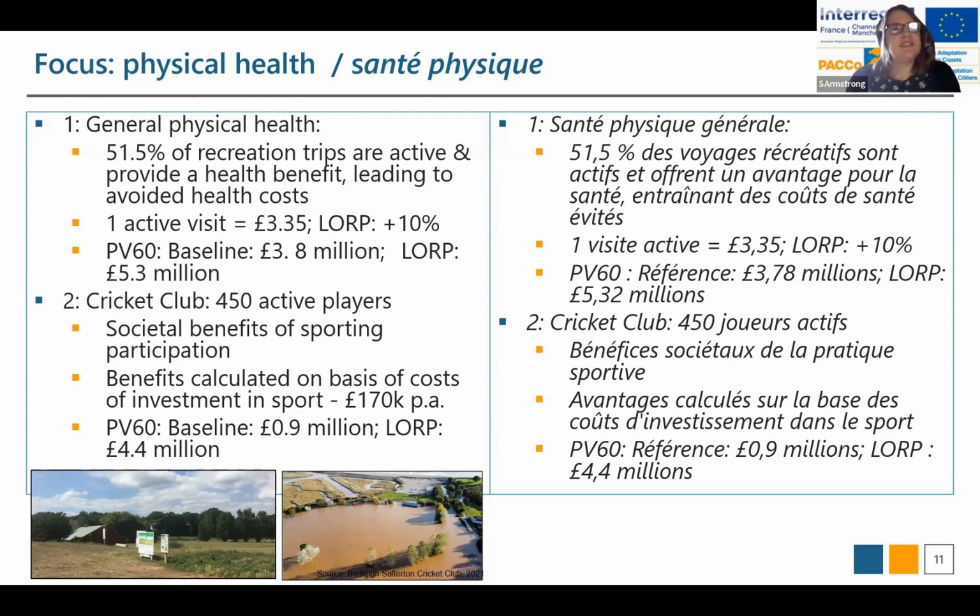So there is an obvious societal benefit of sporting participation in addition to obviously the sort of personal benefits. And those benefits can be calculated in all sorts of different ways, but FTech decided on calculating it on the basis of investment in sport, and basically the cricket club told us how much it costs basically to make that club happen. And there was a multiplier applied, and that led to 170,000 pounds per annum being applied, with the baseline that was only applied for the first 5 years, and then LORB throughout for the 60 years, because LORB guarantees effectively the continuation of the cricket club.